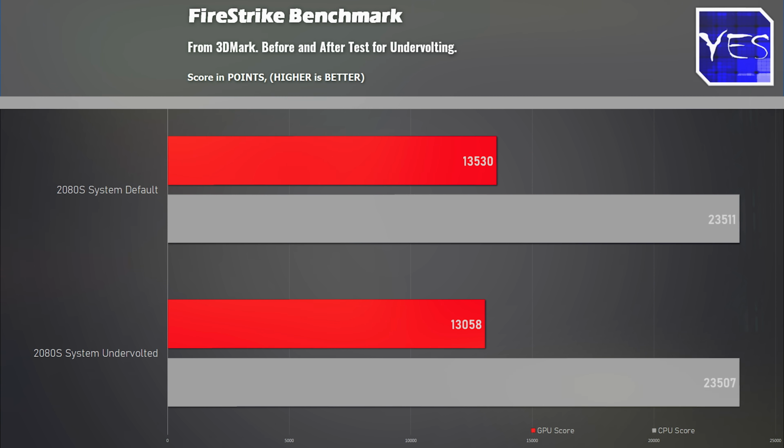It was a similar story with Firestrike Extreme, where the CPU scores were pretty much identical, and the GPU score dropped from 13,500-ish down to 13,058.